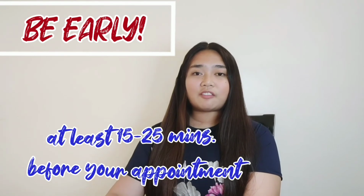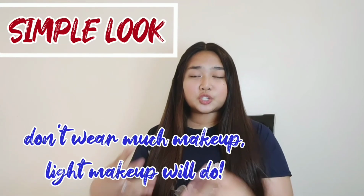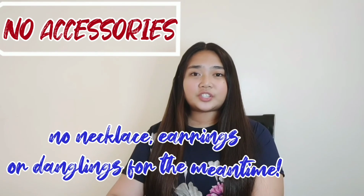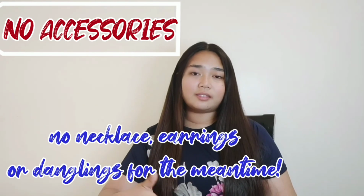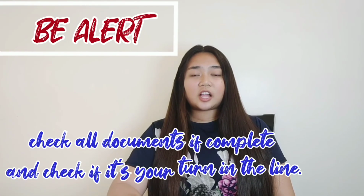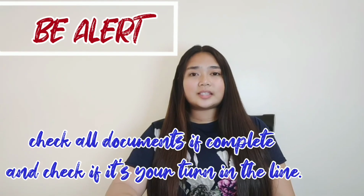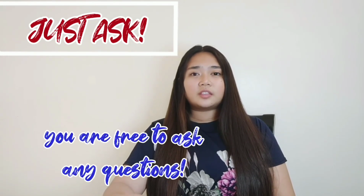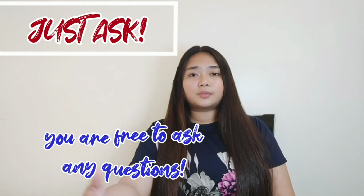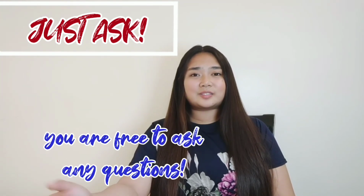Ang mga tips ko lang naman is be there at least 15 minutes to 25 minutes before your appointment time. And of course, do not wear too much makeup. Light makeup will do. Next is don't wear danglings or necklace or earrings because they will just ask you to remove that. It's not necessary. Those accessories are not necessary for the photo taking. Of course, you need to be alert, be attentive always, and do not be shy to ask if you want to know something or if you want to ask something to the personnel who's in charge. Just ask, don't be shy.